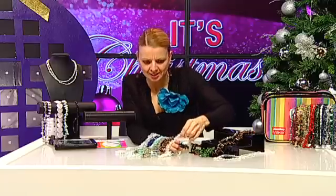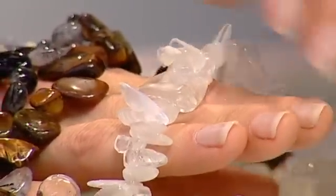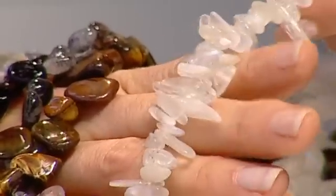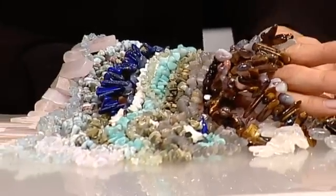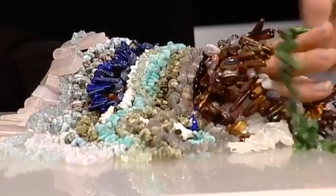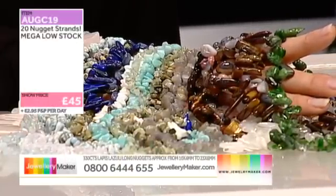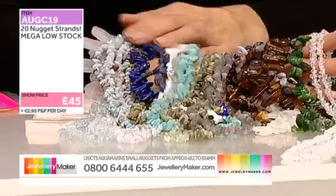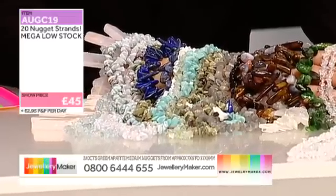Oh gosh, look at the quality of that rainbow moonstone. I hope our cameras catch this, because that is seriously good quality rainbow moonstone. Oh, wow. This is a very, very special strand combination. Oh, another double strand of clear quartz, is it? Oh my life. No! Hang on a minute. No, that can't be. You're getting topaz as well.